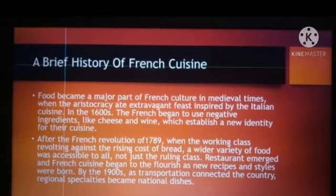After the French Revolution of 1789, when the working class revolted against the rising cost of bread, a wider variety of food was accessible to all, not just to the ruling class. Restaurants emerged and French cuisine began to flourish as new recipes and styles were born. By the 1900s, as transportation connected the country, regional specialties became national dishes.